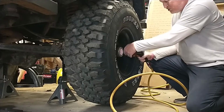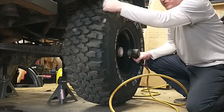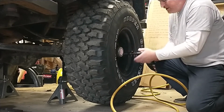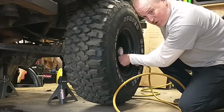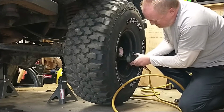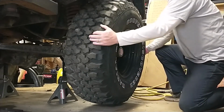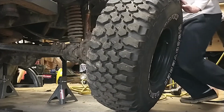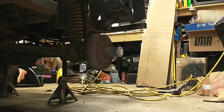It's really a shame on this truck, these are 35s. Tons of tread left, but it's all dry rot in here from sitting. So again, I wouldn't recommend running down the highway with it, but it'd be just fine off the trails. Yep, no great tread on it. Can't wait to see how it does off-road. I'll be right back.